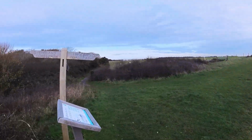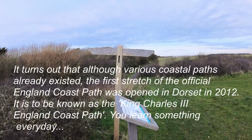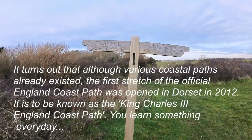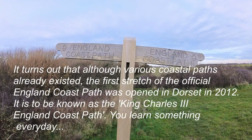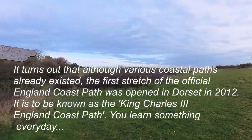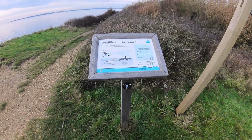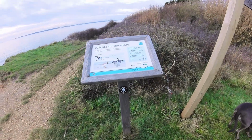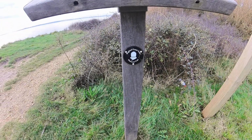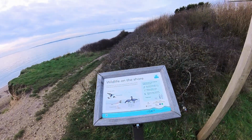Just come across this signpost, England Coast Path. I've got to say, I've never heard of England Coast Path. That probably says more about me than it does about the England Coast Path, but never mind. Just next to it is this board. Before we talk about that, let's look at this. This says England Coast Path National Trail. It probably is very well known, just not to me.